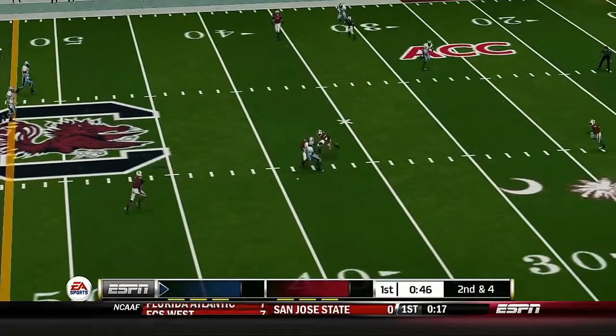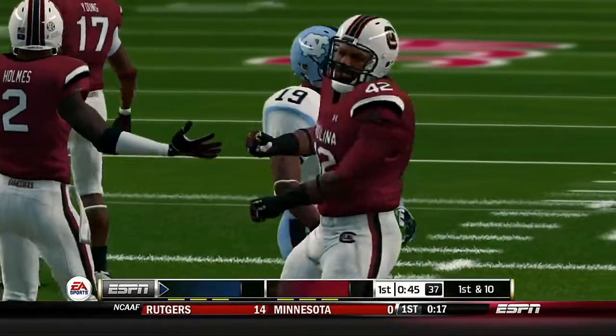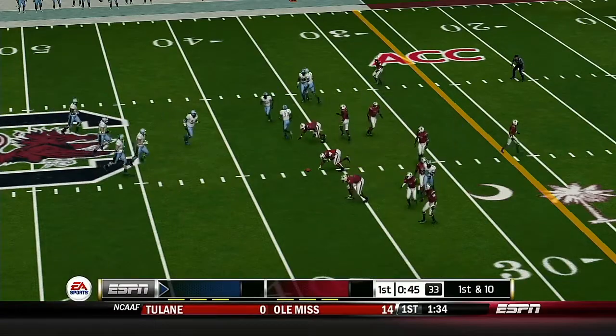He guns it to the right. Tackle at the 37-yard line. Nice play there to pick up the first down. He did a great job of getting up in the air, ignoring the defenders, and coming down with the ball.